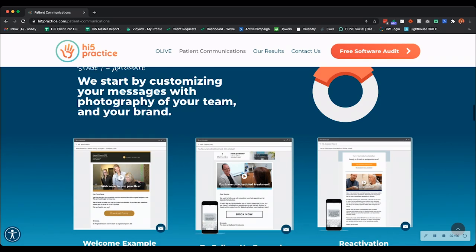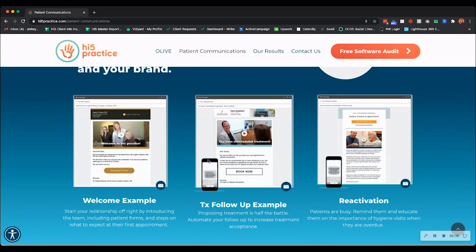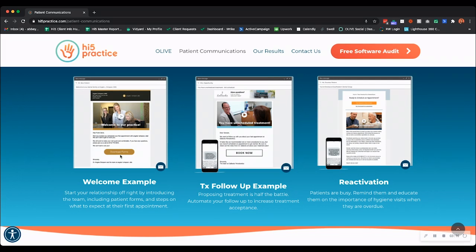We start by customizing your messages with photography of your team and brand. Now, these are messages that are already in your communication software, but I guarantee they don't look like this. We go in and we actually add custom photography to your messages. We format it so it's easily skimmable. And of course, there's a big button so the patient knows how to easily act on what exactly you want them to do. And then it's linked to exactly what they need to do to make it even easier to drive it home. You'll even see some might even have a video in there to really go above and beyond and stand out.